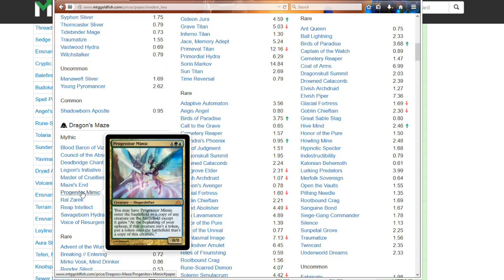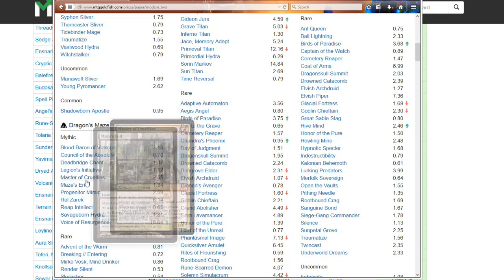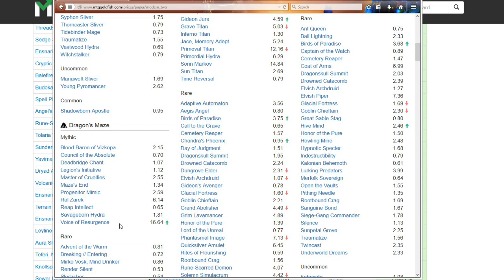But Progenitor Mimic, very, very popular card in a lot of the green-blue decks that like to copy a ton of things. Progenitor Mimic is a staple in that. So each one of your upkeeps, you get to copy the card that you've chosen, and it just gets out of hand. I actually do like Maze's End. I've seen a lot of Commander decks, especially 5-color Commander decks, that do run Maze's End, because they run one of each of the gates, and it's an alternate win condition.